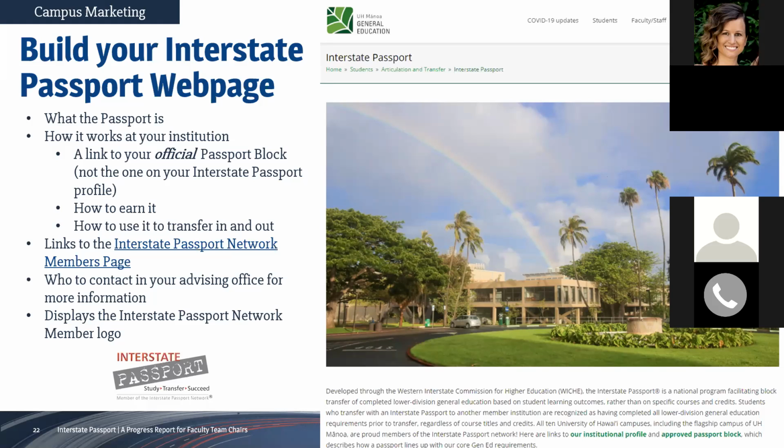Some of the things that are featured on this profile on your campus site are what the passport is and how it works at your institution. It also gives contact information on your campus so that students have easy access to their advisors or whoever on your campus is designated as the passport point person.